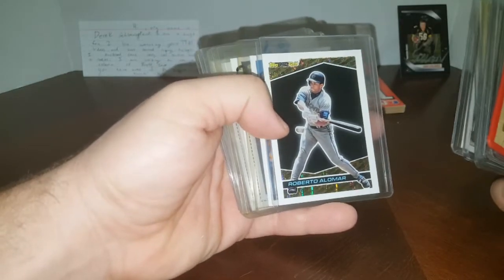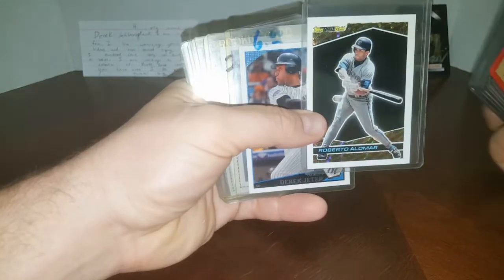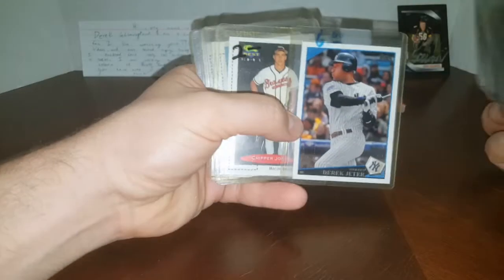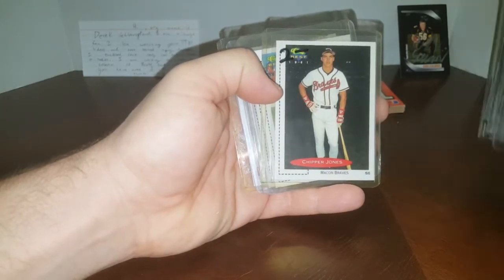Ooh, some nice old Topps Black Golds, I think from 93. Might be from 92, actually. Jeter, my man. Nice old flagship Topps Jeter, 2009, during his playing days. There's a nice 91 Classic Best Chipper. I just got the Jim Thome graded.